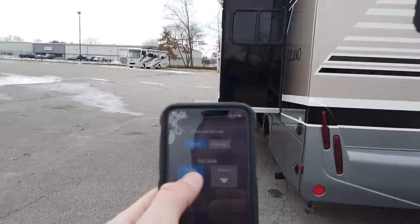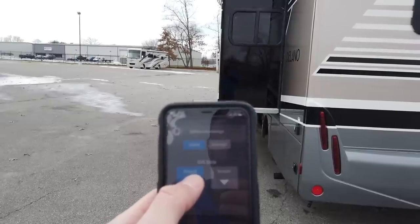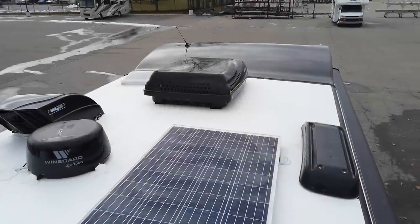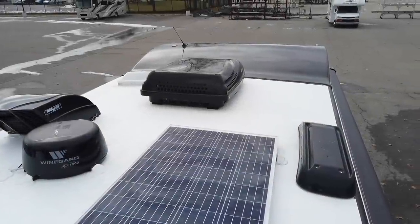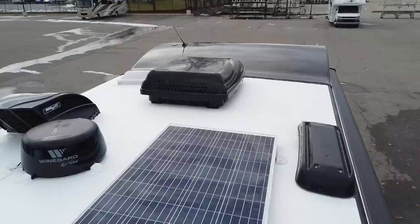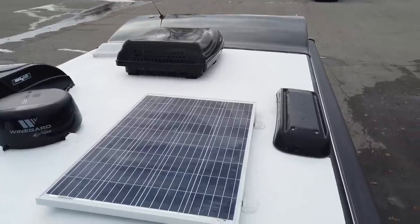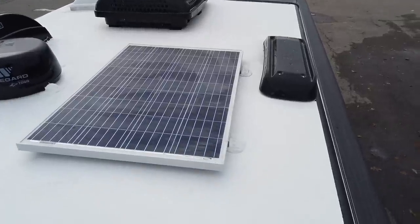And when you do that, the motors will run a full cycle, catch up with each other, and you're good to go. So now that we're on the roof, you can see just how far that front cap actually extends back. It goes back about a third of the way down the motorhome. But you can also see the seamless roof design around the side there.